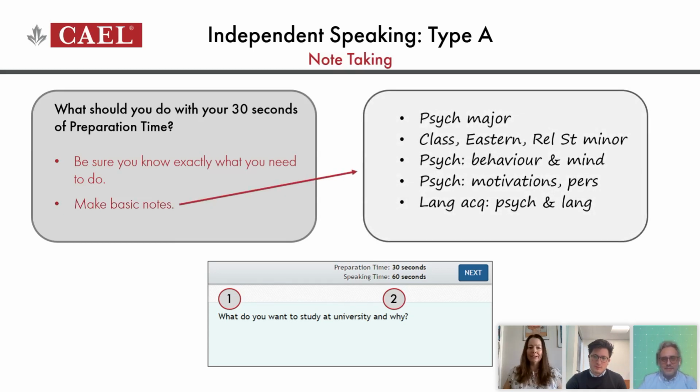So I'll show you some notes that she did make. The notes you write, by the way, are only seen by you. They don't count for your score at all. So don't worry about handwriting. It doesn't have to be neat. Don't worry about grammar. Just write down your ideas quickly. Use short forms as well, as this woman has demonstrated.